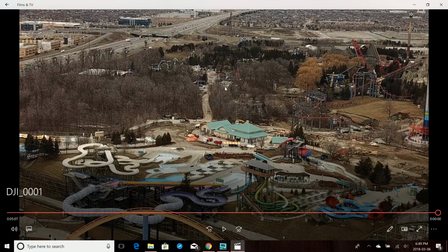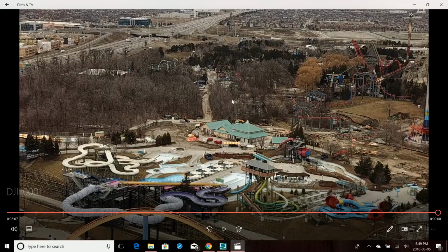Like yesterday's bit footage showed them hauling out. See this little dumpster thing here? It's actually in the shot right now. Its job is hauling out tree trunks and tree branches and all that. They're removing a ton of trees.